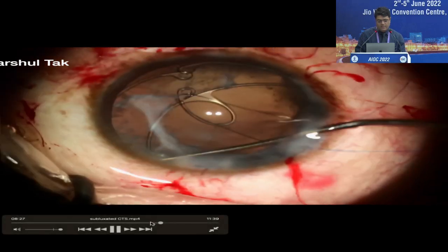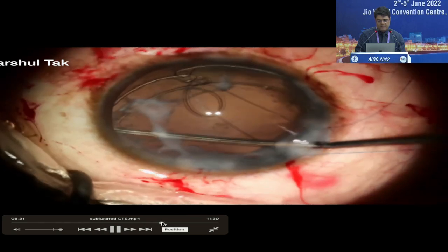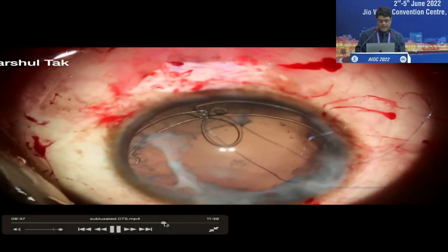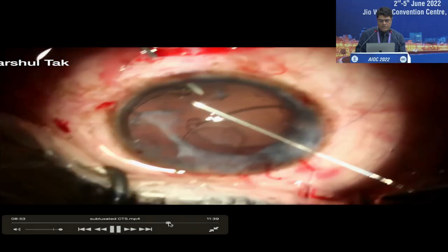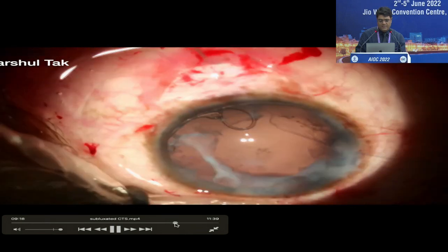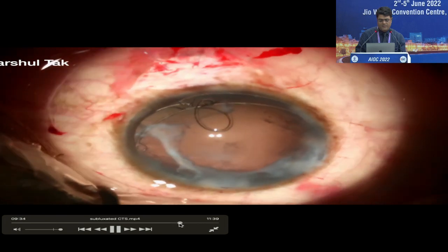So I go ahead and put this segment in the capsule, and this eyelet has to be over the anterior capsule. After that, you go behind the limbus and railroad with a 26 gauge needle. Both these arms are taken out, and you tie the knot there.